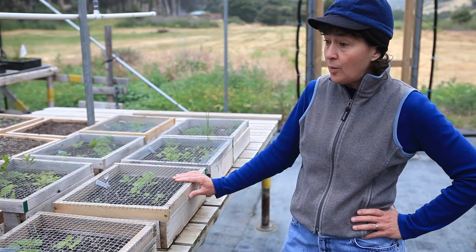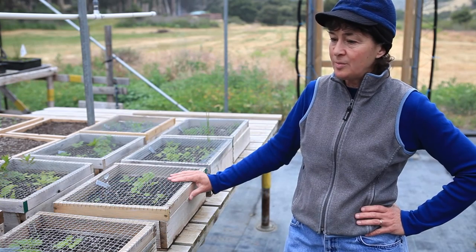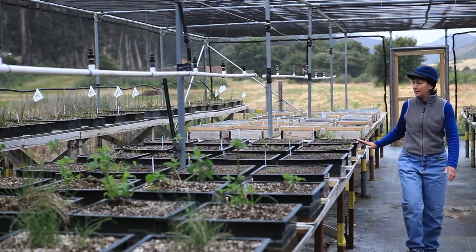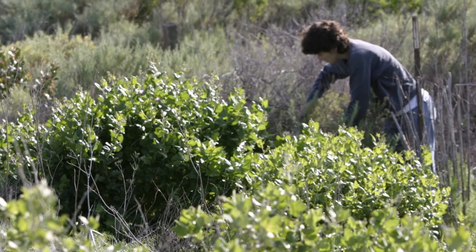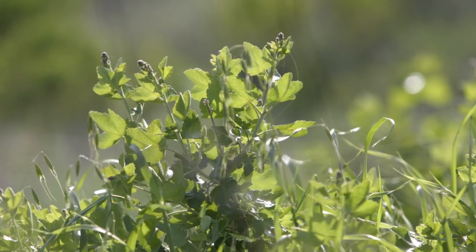We only know of 4 places where it grows on this island. This island is the only place where it grows. So it's called Santa Cruz Island bush mallow because it truly is unique to Santa Cruz Island. Things are looking good. We've been able to make cuttings of this plant and plant it out in various places. We've doubled, if not tripled, the numbers of populations of island bush mallow that are on Santa Cruz Island.